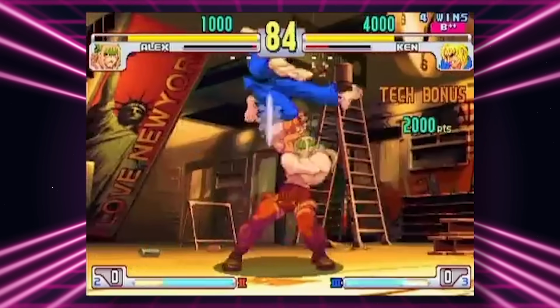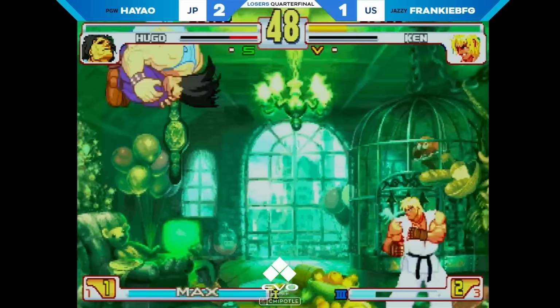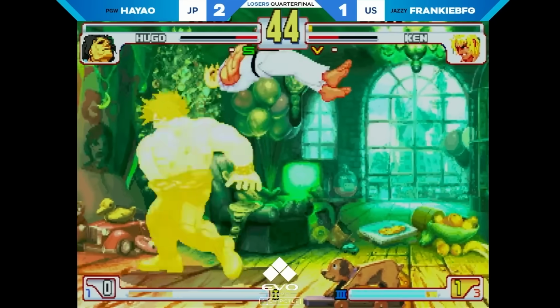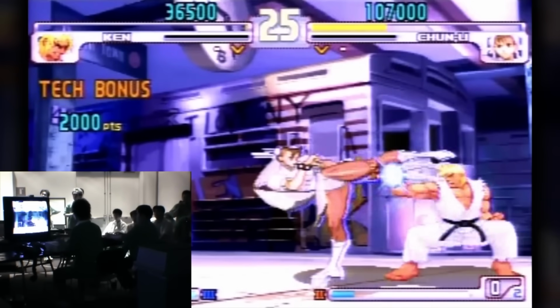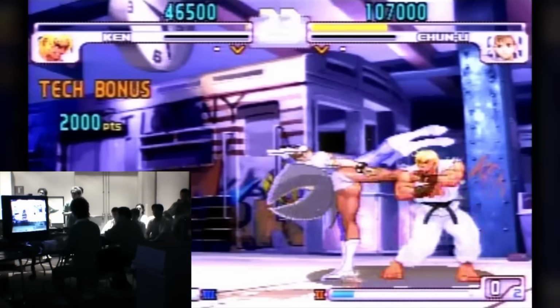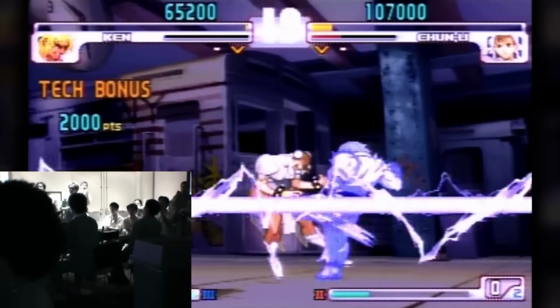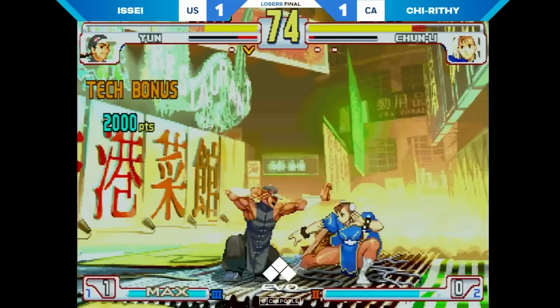But before we get into Alex's strengths and weaknesses, we have to understand the Third Strike system itself. Third Strike is really known for its parry system, where you can take a risk on offense to potentially turn the tide of the match. Instead of traditionally holding back to block, you can instead press forward or down, depending on the attack, to parry it. This removes all block stun and leaves your opponent fully open to a counterattack. It's a risky decision, as it forces you to give up on the safe option of blocking, but the rewards are monstrous.